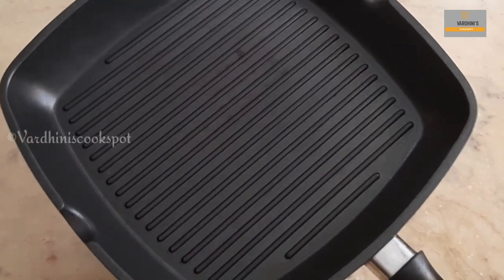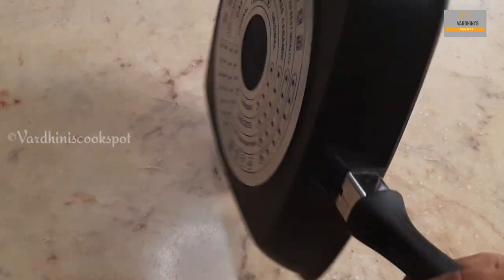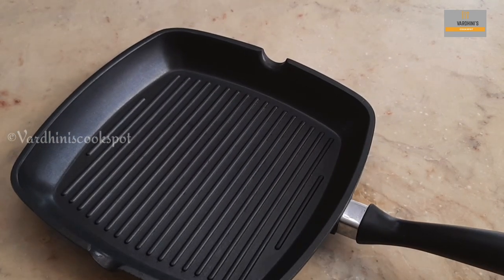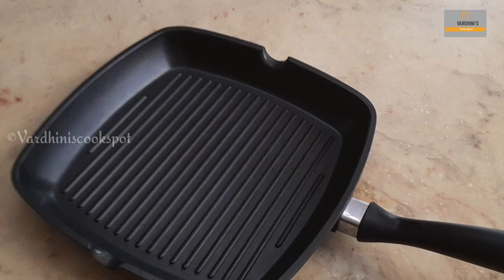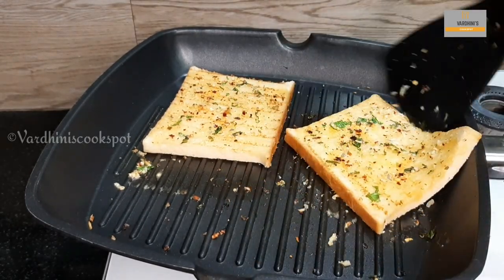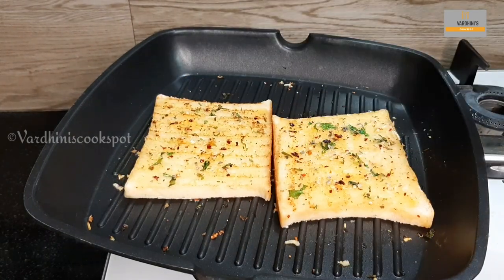My grandfather had a vessel shop which was started the year my amma was born. The shop was started in 1962 and my grandfather is no more now. We used to tell her that she got the gene from my grandfather to collect the kitchen utensils. I made garlic bread on this grill pan and I'll share the recipe soon.